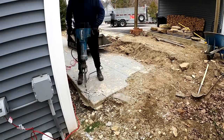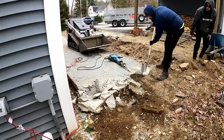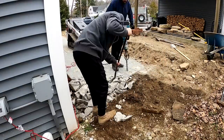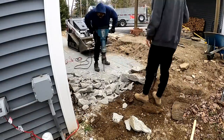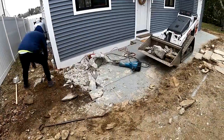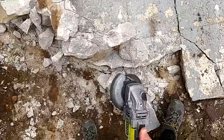Yeah, so unfortunately these first two concrete pads where we started had wire mesh in them. It almost seems as if they were poured after the other concrete and the rest of the walkway, because the rest of the walkway didn't end up having wire mesh. So not quite sure why only two of them had it, other than maybe it was an add-on to the original concrete walkway that was there. But wire mesh definitely makes it a lot tougher to break apart and remove. It just kind of locks everything together, and that's why they use it.